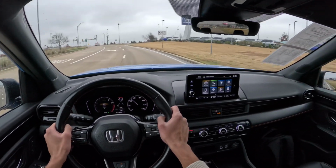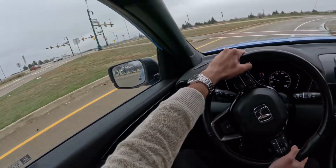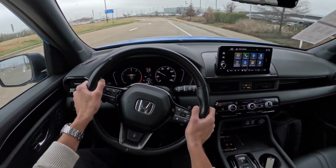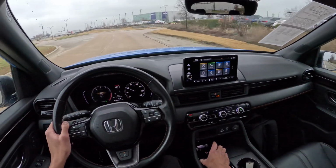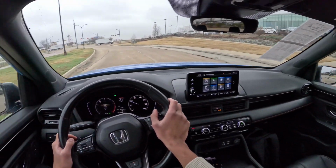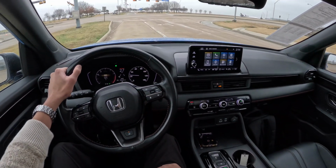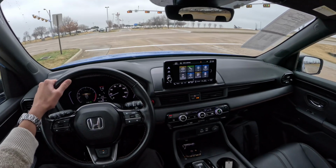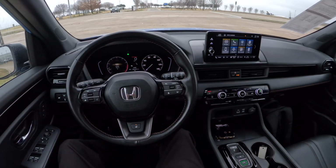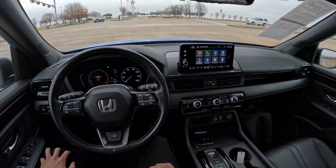Always love the sound of that 3.5-liter V6 in Hondas and Acuras. Sounds amazing. Good acceleration, and also you have a wireless charging tray. You can see my phone charging in that. But if you go kind of fast, your phone is going to fly right out. But yeah, the acceleration is pretty good actually.